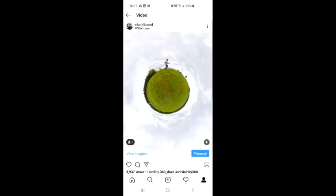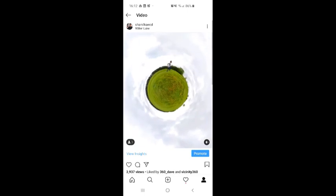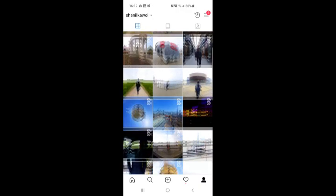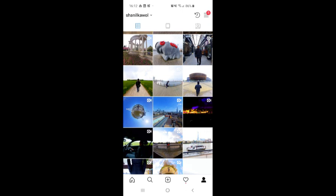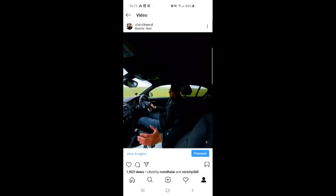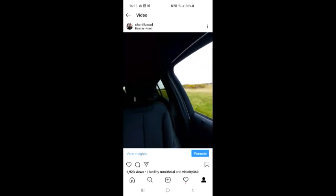You can also do things like a tiny planet. All you need to do is put the ONE X on this handle on the ground and run around it. You can also make a time lapse, and you can reframe it later. You can mount it in a car and move around. So think about your Top Gear style shots.